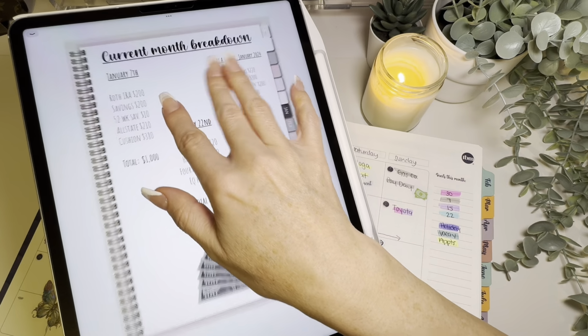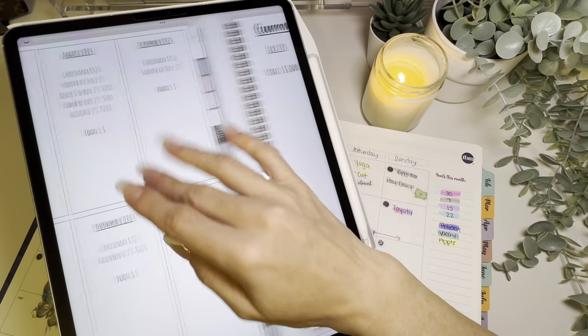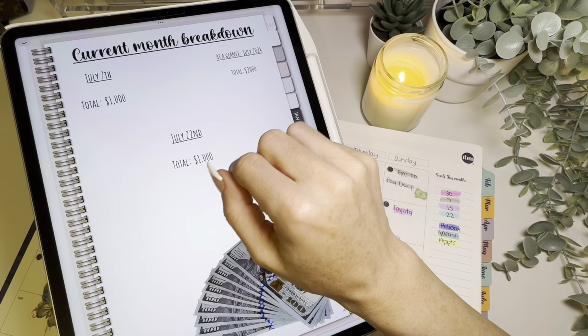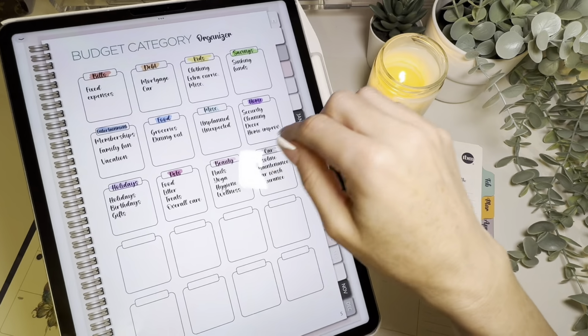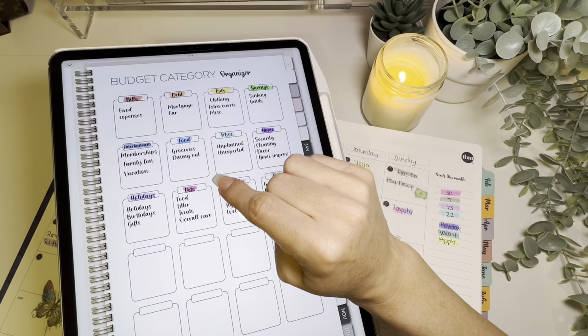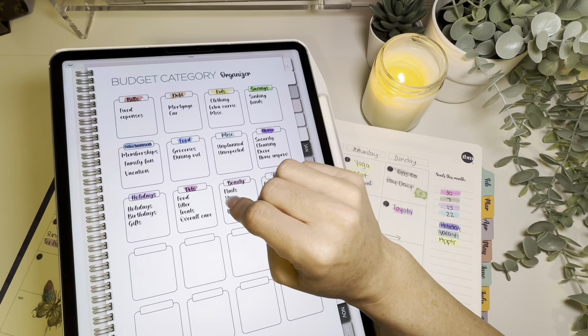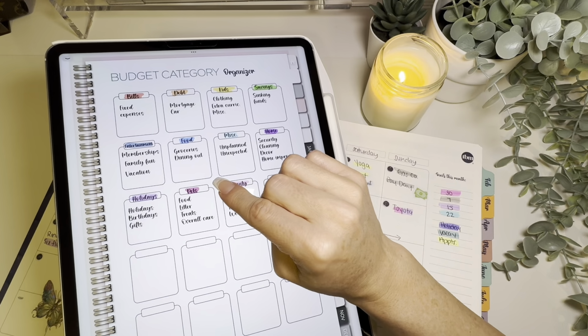So I like to do a little breakdown, so when I'm doing my budget, I know what to do. This will be the second half. I'm not done. And that'll be my second half of my current month breakdown, which will start in July. But again, not finalized. Your fourth step, because I believe we are on step 4, and I'll be popping up the steps on the screen as we go when I'm editing the video, is creating your budget categories.